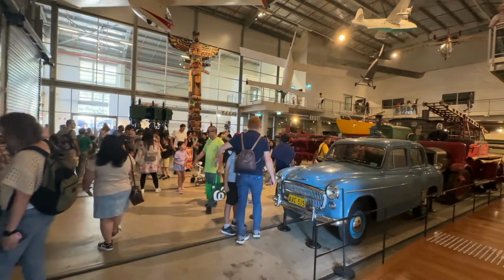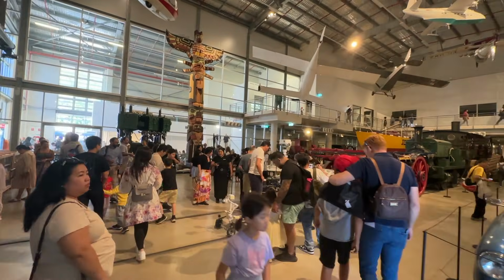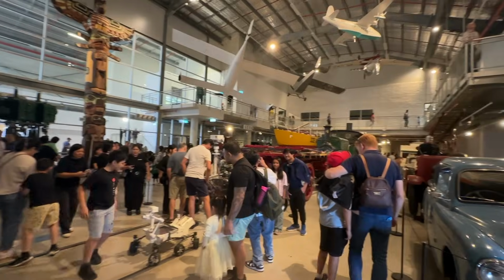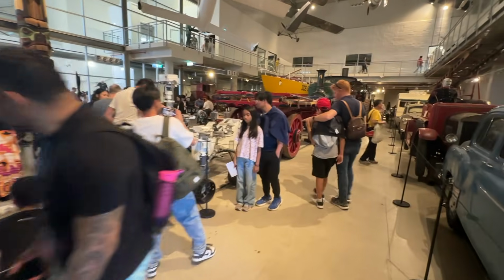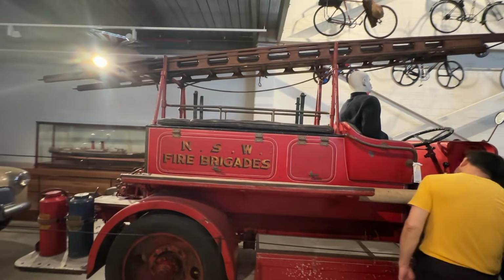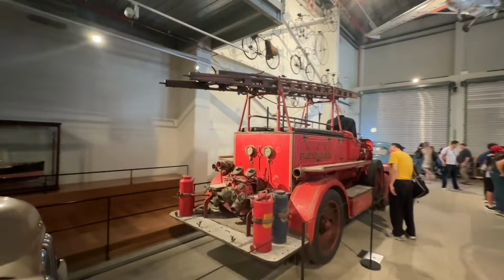So this is sort of the main area of the museum's Discovery Centre. It looks pretty similar to how I remember it, except they have this little Mars rover just here. This is an old fire truck from the Fire Brigade, now Fire Rescue New South Wales, just over there. This is an old cable tram from Melbourne. It's since been restored to look like the old King Street cable tram, because before electric trams we had quite an extensive cable tram network as well.